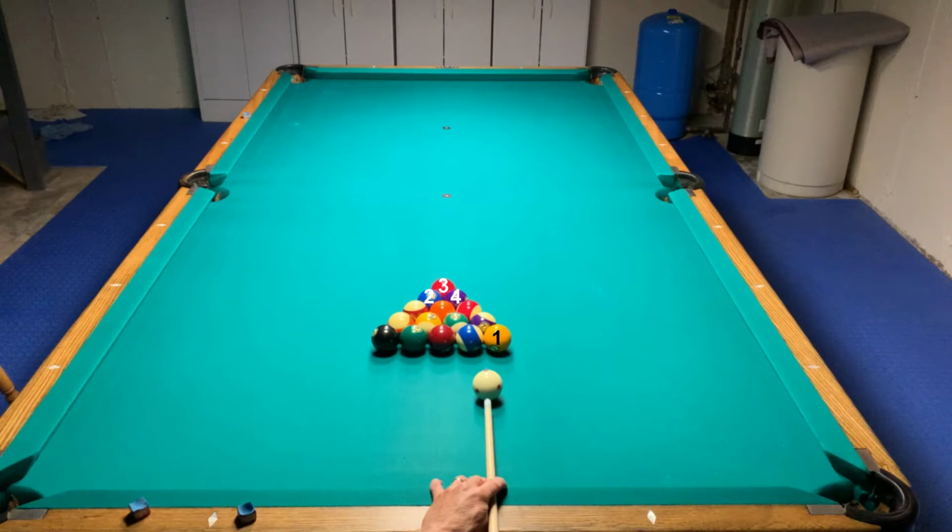Okay, here's my best attempt at making 4 balls, 2 in each side. 1 and 2 in the left, 3 and 4 in the right.